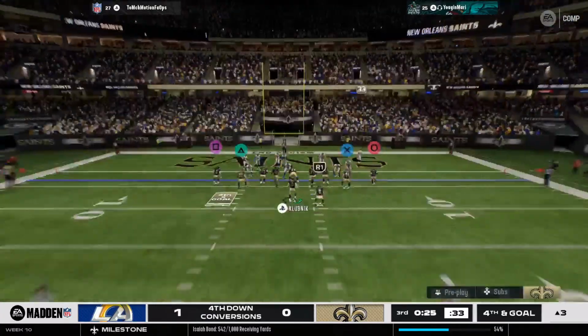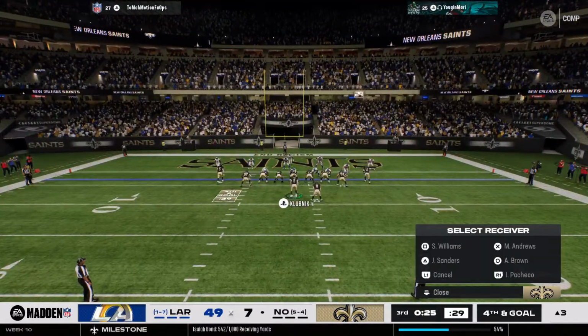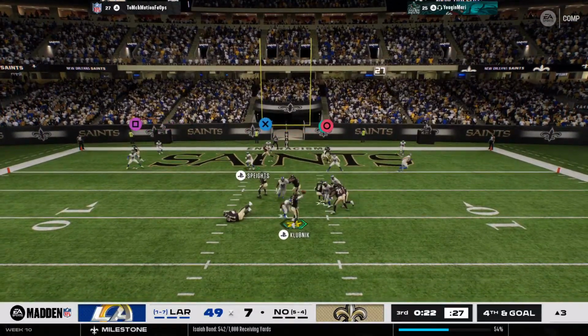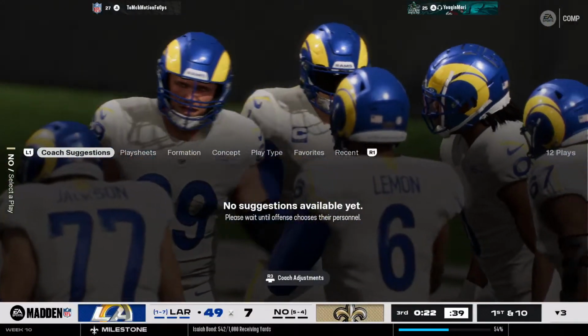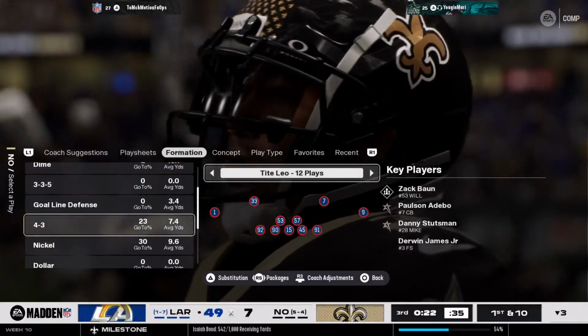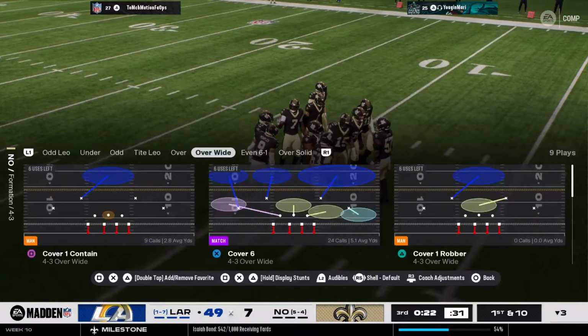Still just the 3rd quarter, but they've got to make something happen. I think they know that. They're going for it on 4th. Back to throw. A hit as he throws, and this is going to be incomplete. An incompletion there on 4th and goal from the 3. And this Rams defense comes up with a goal line stand.